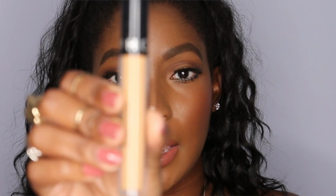Okay, so I also got the Sephora Bright Future Gel Serum Concealer. This was also what Natalie uses to conceal her under eye area. So far, I think this has gone pretty well. I've only used it once. I'm wearing it today.